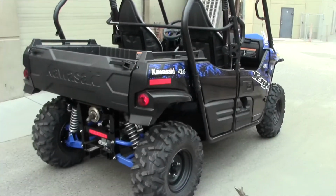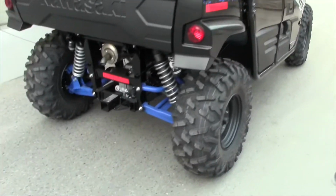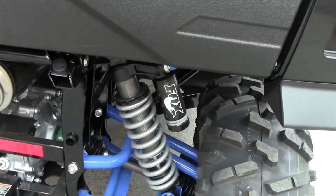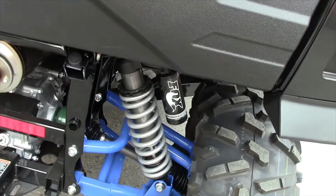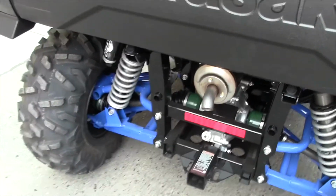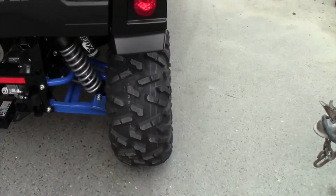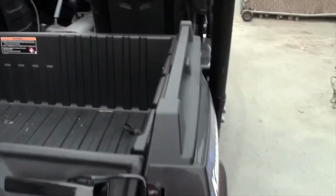Another good looking machine from Kawasaki. There's the awesome shocks I was telling you about. They're fantastic. So many different things to adjust for a much better ride. Got your 2-inch receiver, which is huge to have. So handy. It already comes with some decent tires, so you don't have to upgrade those. They're already radial 6-ply, so you can't get much better than that.